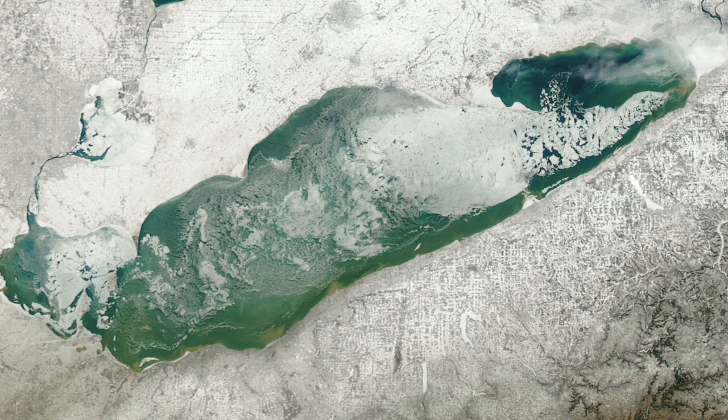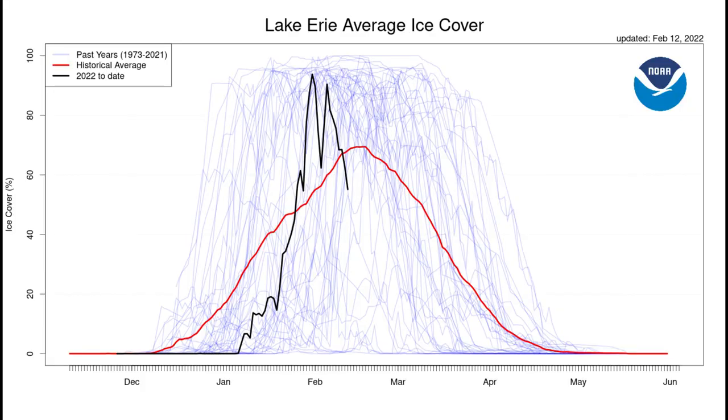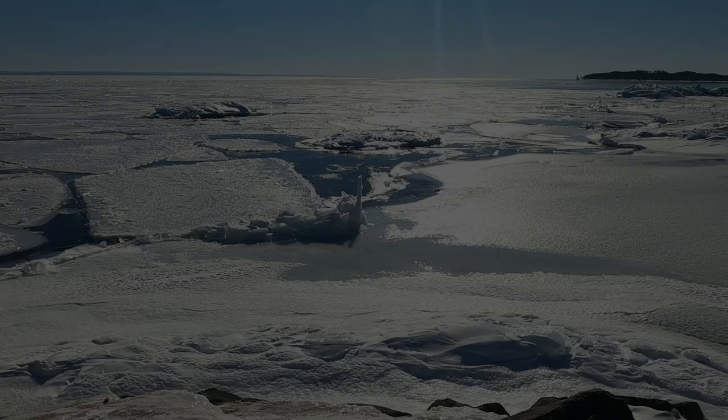You can see there's a lot more open water, a lot more thinner ice, or clear ice. And the lake is not as frozen as it was just over a week ago. As you can see from the graph that's been provided by NOAA, the ice has literally dropped drastically in the last few days due to that warm weather, and we're now below the 60% coverage.